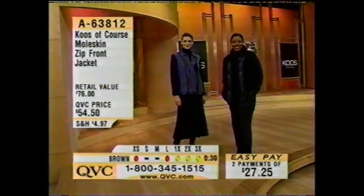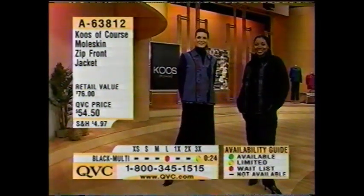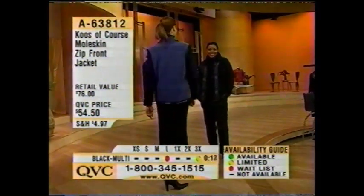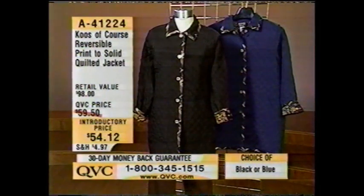So this is the only moleskin jacket I have at the show. If you really wanted moleskin to work with new moleskin pants that you got for Christmas or that you picked up today, this is going to be the only moleskin item that's going to pull that outfit together. It's a 63812, $54.50, and that's a zip front style, very comfortable, and great to layer with your other pieces.